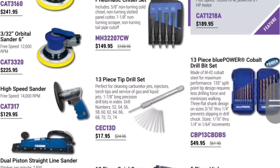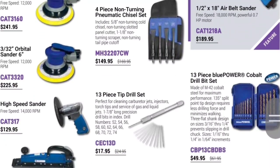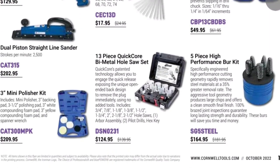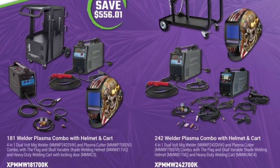We have the 13-piece drill tap set, $17.95. Definitely worth having in the toolbox. You never know when you gotta drill out a little small tiny hole. Hole saw, 13-piece quick change bimetal hole saw set, $124.95. Burr bits, 5-piece high performance burr bit set, $164.95. Those are nice burrs too. I'm pretty sure those are USA made ones.